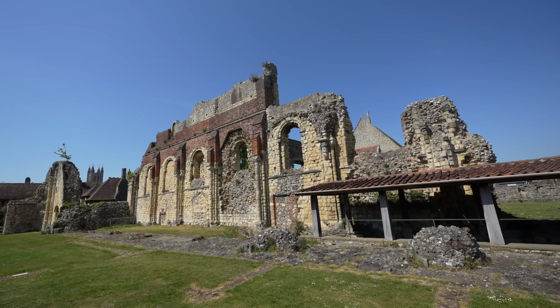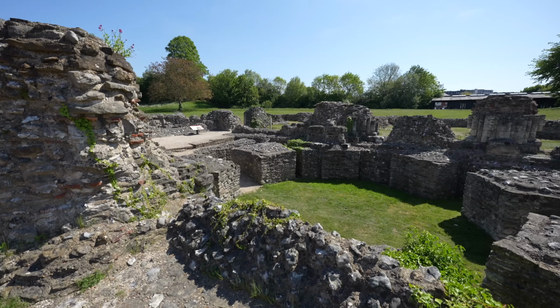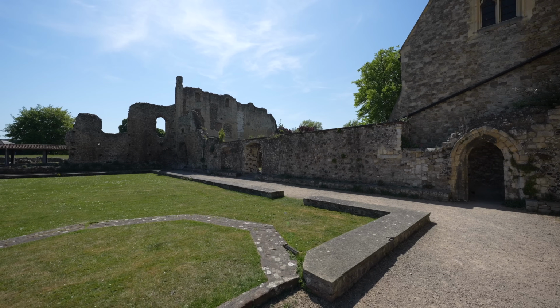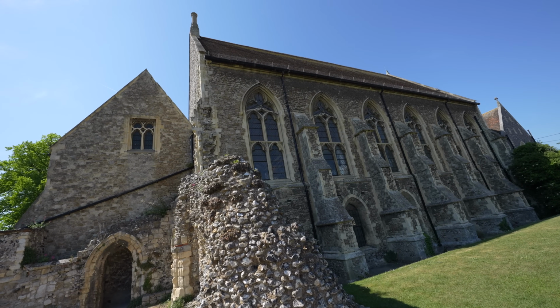But in the 1530s, during Henry VIII's break from the Catholic Church, the abbey was dissolved, its treasures were taken, the monks were removed, and the buildings were pulled apart. Honestly, as you walk through here, it's wild to think of how much history was lost during that time. But even in the ruins, this place is still beautiful and well worth exploring.